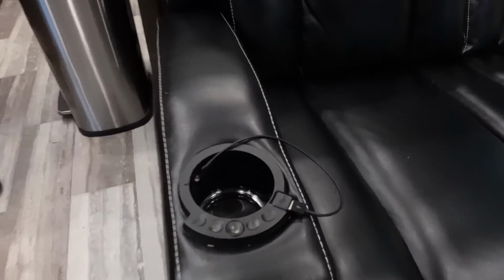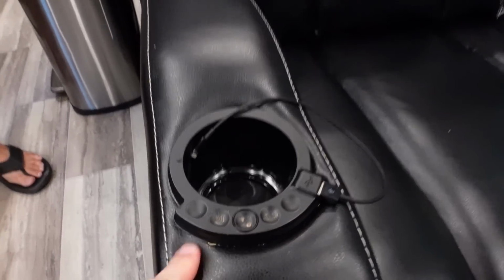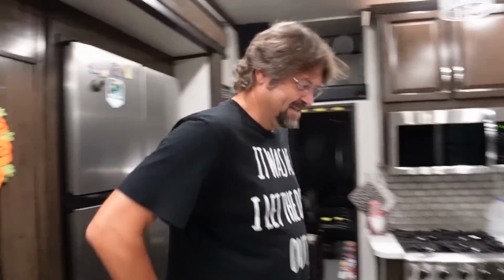And also on these seats we have USB plugs, a massage function, and they are heated. So that's not bad. And there's lights underneath if you want to get some Fast and Furious action in here. Yes. All right, so working our way towards the kitchen.